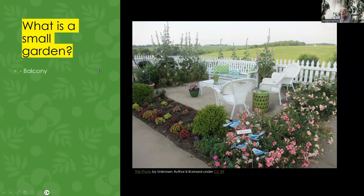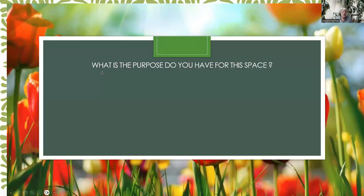All righty, so what is a small garden? It can be a balcony, a courtyard, a side yard, an entrance, a terrace, pots, planters, hanging baskets.